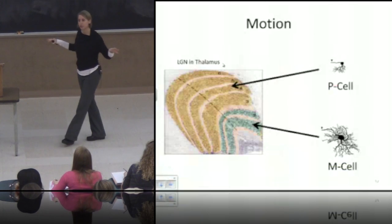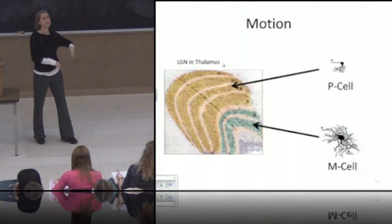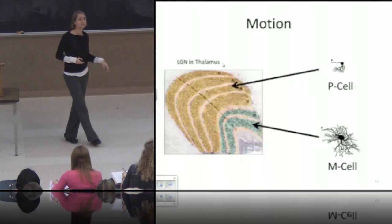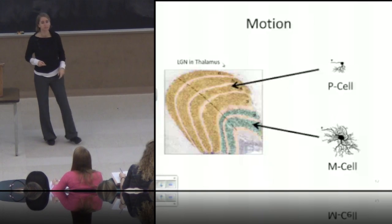If you lesioned your M cells, you would not be able to see motion at all. And if you didn't have any P cells, you would only see motion. So M cells are a system that allows us to see motion. From the eye, information from the M cells projects to the thalamus.